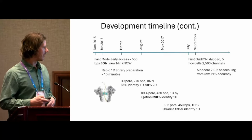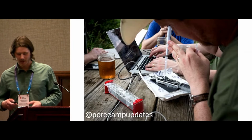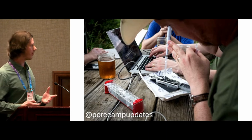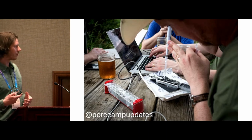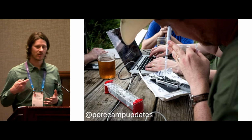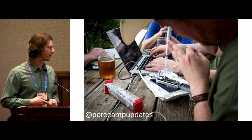And then there was a really rapid development through into R9. One of the things we were really lucky to be a part of was the MAP, a really welcoming, great community of people that all had similar ambitions and wanted to do really interesting things with the MinION. Because the technology was changing so quickly, we found that we could impart knowledge and teach people how to use the MinION.